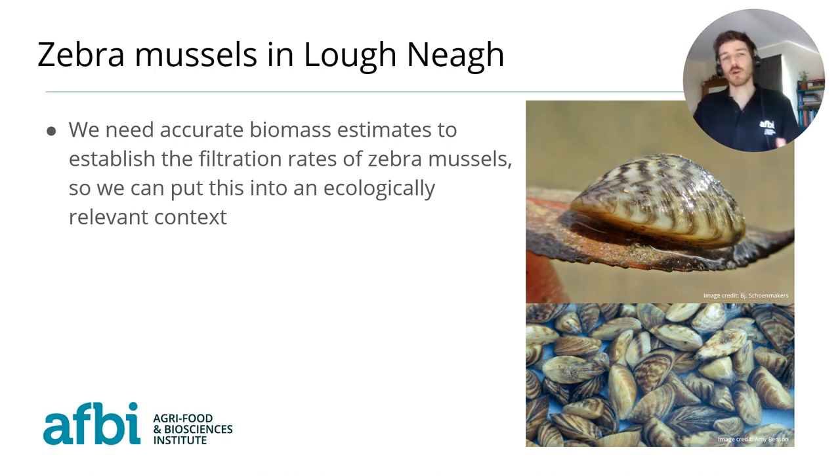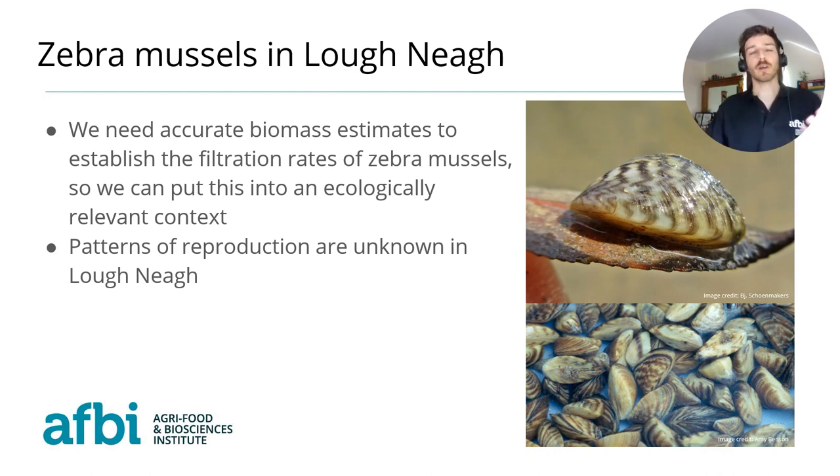Another thing we don't know is that we don't understand the patterns of reproduction in Loch Ness. Do zebra mussels spawn in one discrete event, which has been recorded in some places, or do they spawn continuously over the entire summer, which again has been recorded in others? So getting to grips with that will really help to inform management strategies going forward in the future.